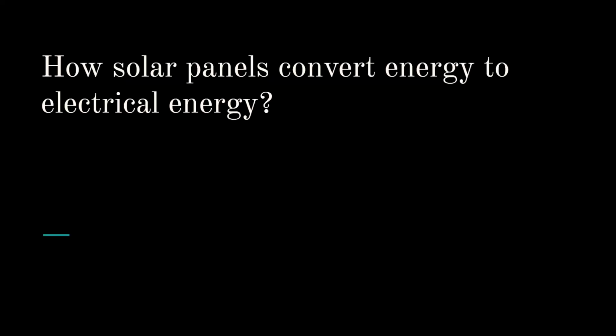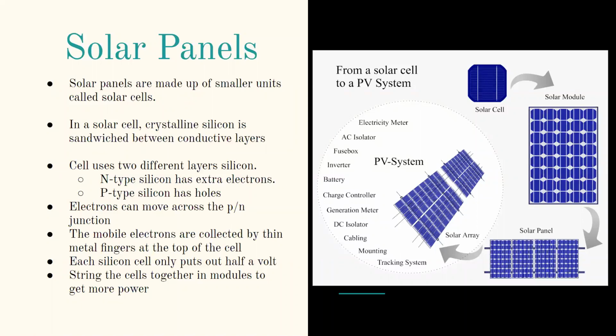First, I'll explain how solar panels convert energy to electrical energy. The solar panels are made of smaller units called solar cells. The most common solar cells are made from silicon, a semiconductor that is the second most abundant element on Earth. In a solar cell, crystalline silicon is sandwiched between conductive layers. Each silicon atom is connected to its neighbor by four strong bonds, which keeps the electrons in place so no current can flow. A silicon solar cell uses two different layers of silicon. N-type silicon has extra electrons, and P-type silicon has extra space for electrons, called holes. Where the two types of silicon meet, electrons can wander across the p-n junction, leaving a positive charge on one side and creating a negative charge on the other.